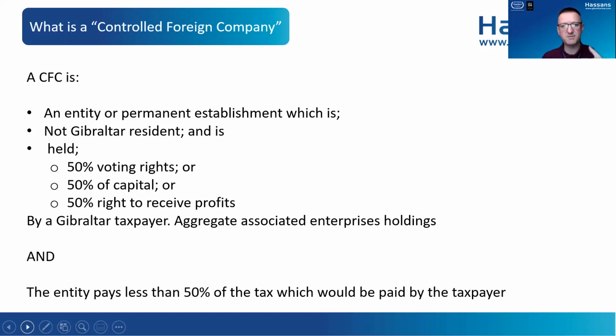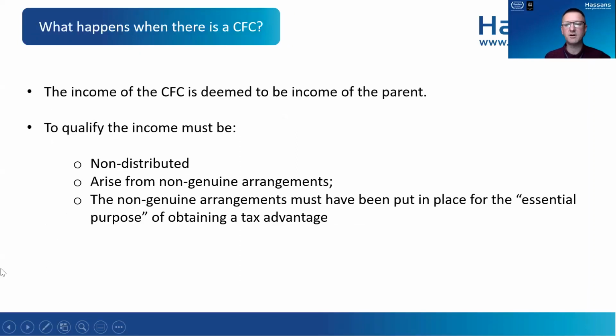Is it an entity or permanent establishment? Is it non-Gibraltar resident? Does the Gibraltar parent own more than 50% of it in any of those three ways? And finally, does it pay less than 50% of the tax which would be paid by the taxpayer if the income sat with the taxpayer? So we've identified that we've got a controlled foreign company.